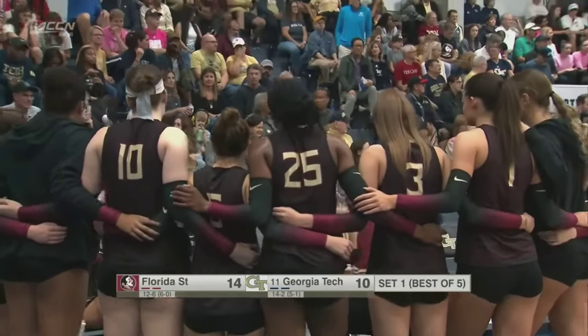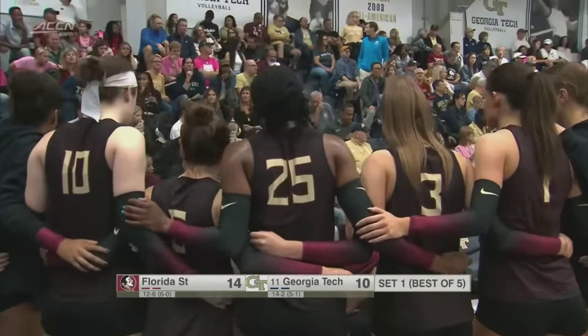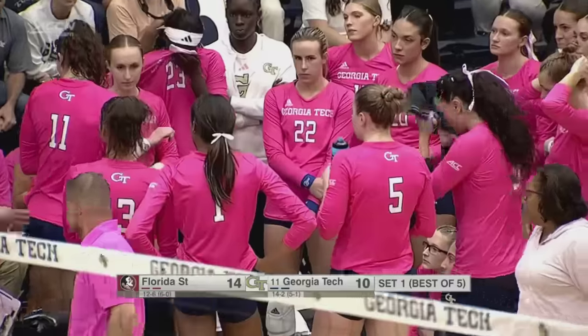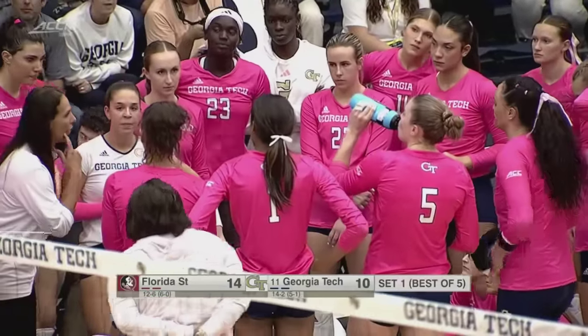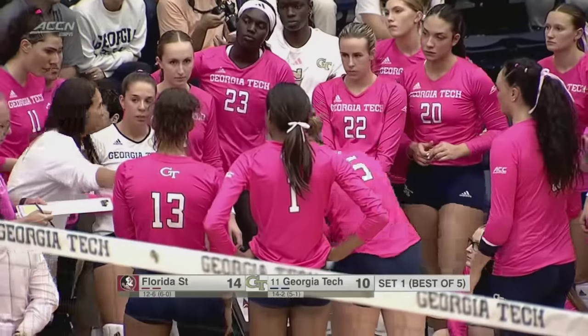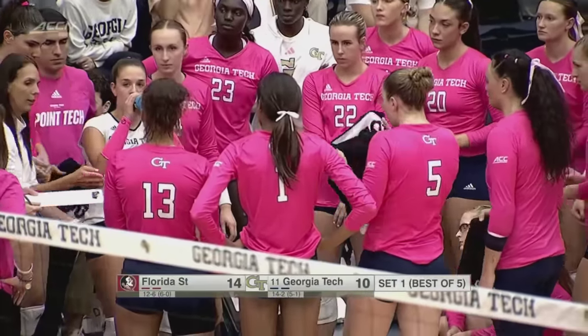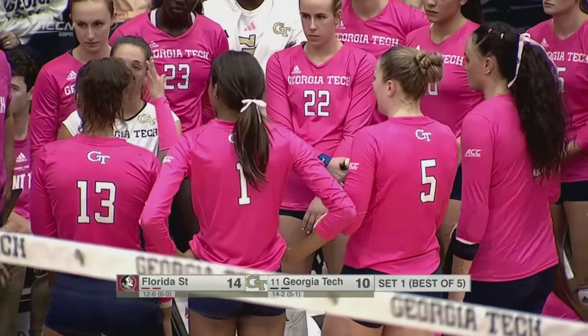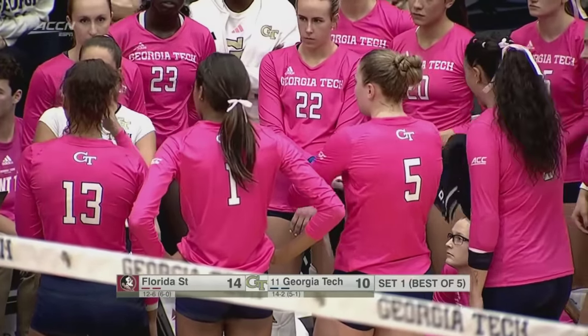14-10, Florida State in the first set. It was a shaky start for the Seminoles this season. Still not receiving any votes in the national polls, but that may be due to change with this 6-0 ACC start and in search of their first win in their last eight tries against Georgia Tech.